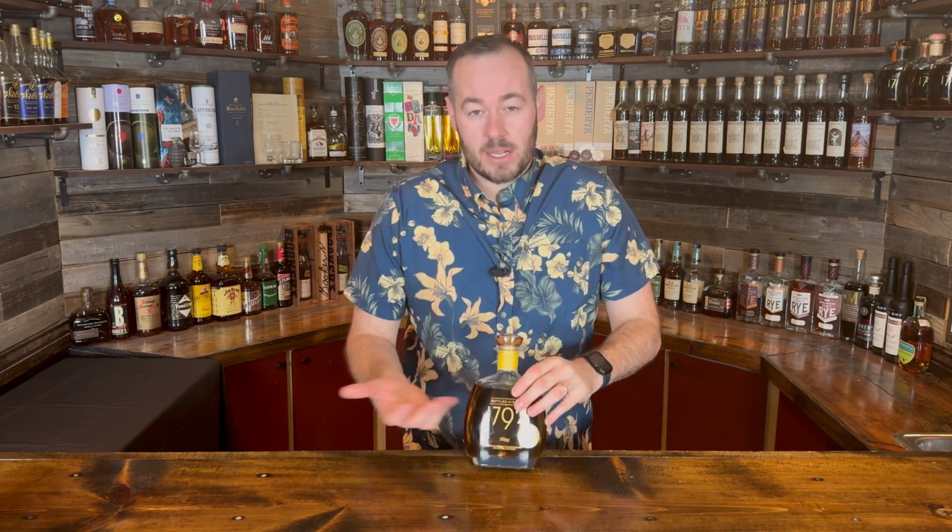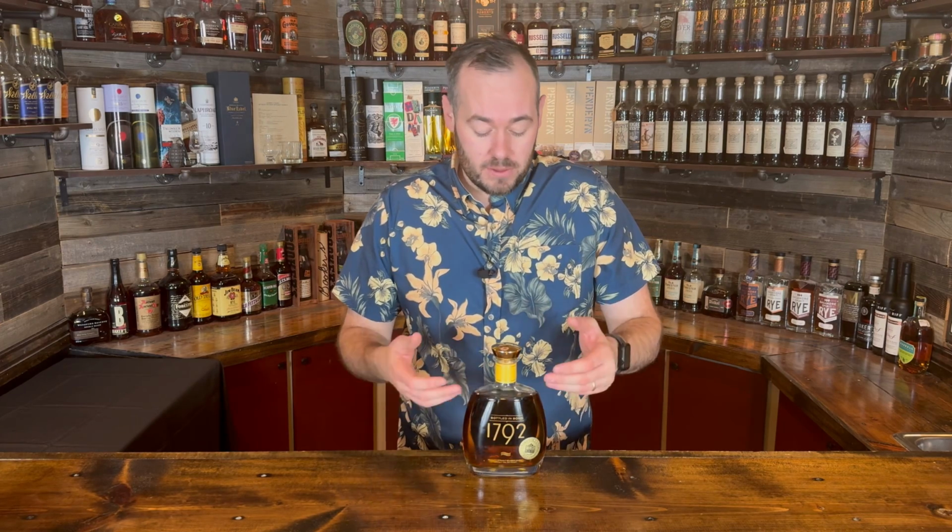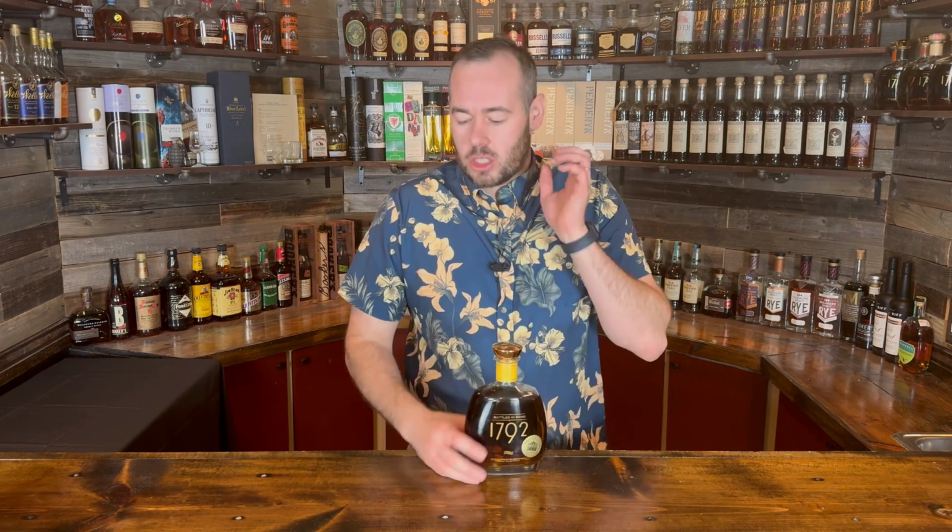Phenomenal whiskey. I paid $50 for this. I think that's worth that every day of the week. The bottled in bond, even without the single barrel picks, is pretty top tier as it is for the price. However, the single barrel picks are just oh so special. So if you're able to find one, you definitely need to be picking that up. So that was a bottled in bond by 1792.